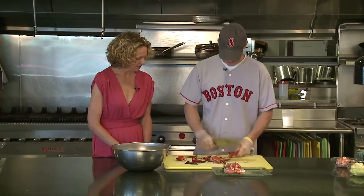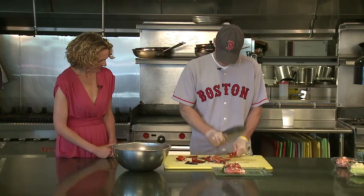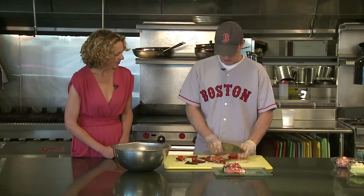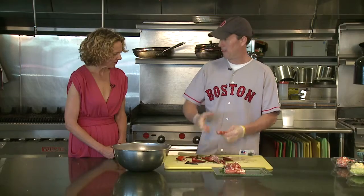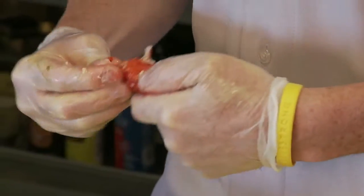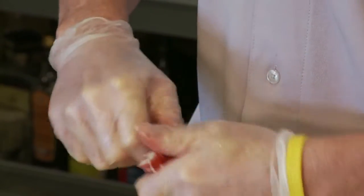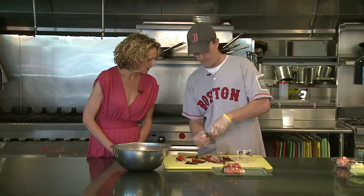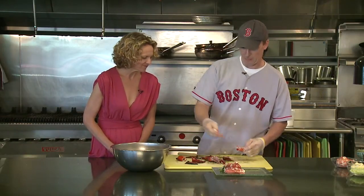Yeah. And then the knuckles, just break them with the back of my knife. And you can use scissors on this. You can use a lobster shucker that you get in the restaurants. That works well too. Whatever you have around, whatever you're comfortable with. Scissors are a good way to go. Kitchen shears. Just rip it open. This is the best part as far as I'm concerned, the knuckles. That's the best piece in the lobster.